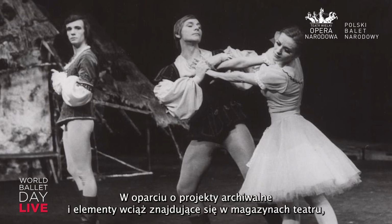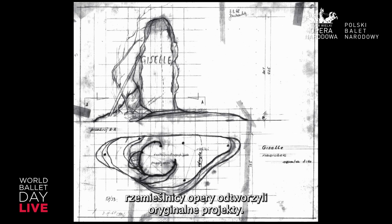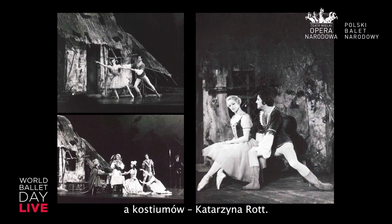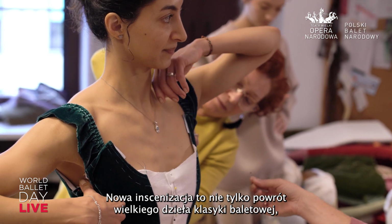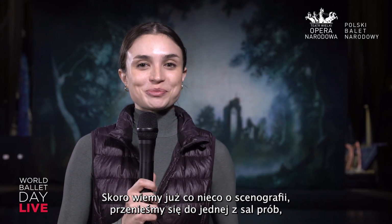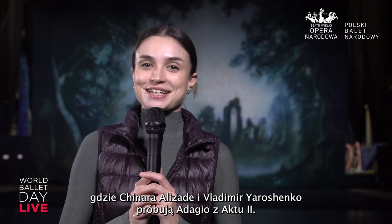Based on the archived blueprints and some elements still stored in the warehouses, our house's craftspeople recreated the original designs. Modern adaptation of the set has been done by Małgorzata Szabłowska, and the costumes have been done by Katarzyna Roth. Our upcoming production is therefore not only a long-awaited ballet classic, but also a tribute to this great artist, Andrzej Krojc-Majewski. Now that you have some idea of what the scenery will be like, let's switch to one of our studios where principals Chinary Alizade and Vladimira Yaroshenki are rehearsing their adagio from the second act.